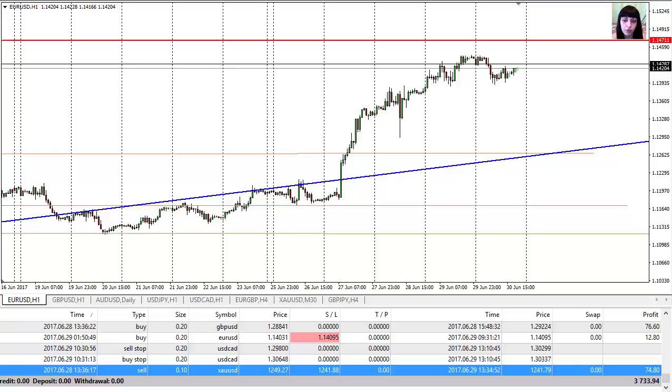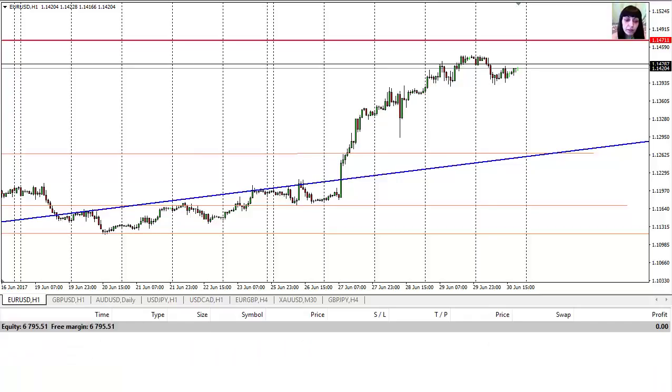Of course I'm increasing the lot sizes. I started with very small lot sizes, 0.01, 0.02, and now I'm getting to sizes of 0.2 or sometimes even up to 0.6, but no more. I'm not trading full lots on these accounts. No, I don't. It's still under one lot. And here is the result.